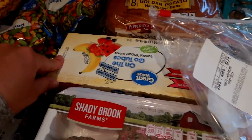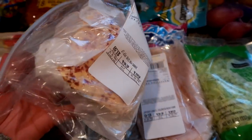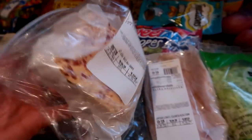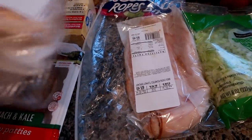I got some of the Walmart Great Value brand yogurt tubes. Grady likes them and they're much cheaper than the Stonyfield. At the deli I got some salami, some Hormel pepperoni cheese. It's like cheddar cheese with pepperoni in it. And then I also got some Butterball, I believe, turkey.